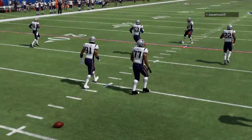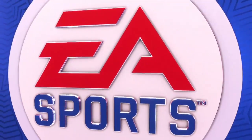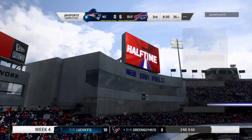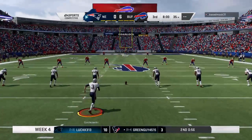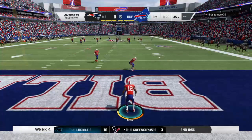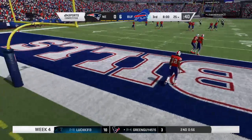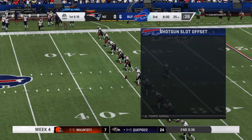So we have reached halftime in what's a 6-point game at the break. All right, folks, eager to get back to this Week 4 matchup. Bills with the lead, and they'll get the football first as the second half is underway. And this will be a touchback as that sails over the end line.